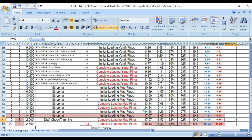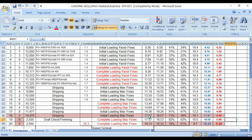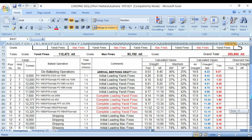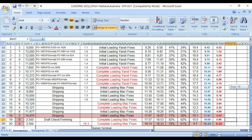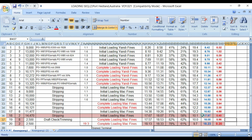Upon sharing your notes on the draft survey or the draft check, you agreed that the forward draft is 16.67, and you both agreed that the aft draft is 18.07, and your mid-draft is 17.87. So you both agreed on these figures. So both of you, chief officer and the draft surveyor, went back to the ship to compute the remaining cargo on board for trimming.